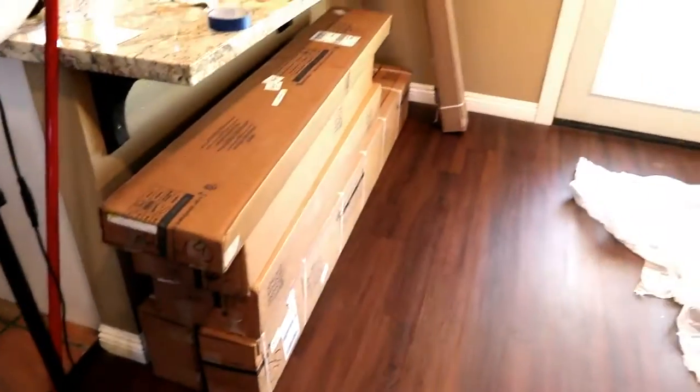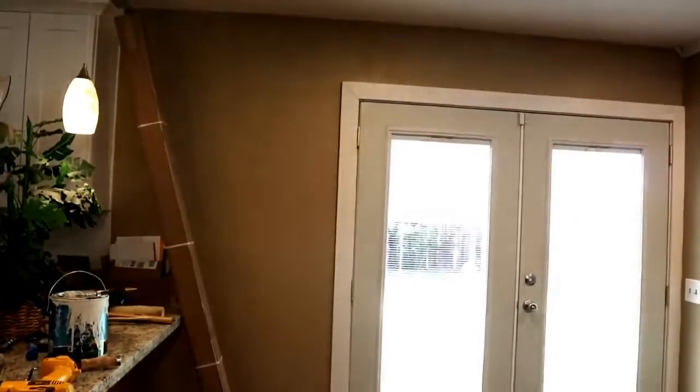Those are the blinds. They're coming Friday. It's Tuesday, right? Yeah, Tuesday. And they're gonna install them. I can't wait. The lighting in here is really bad right now.